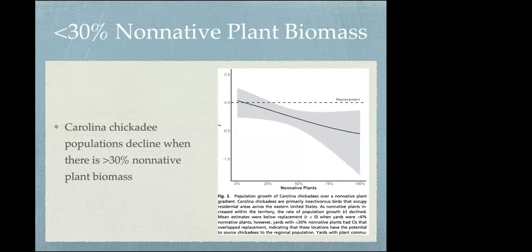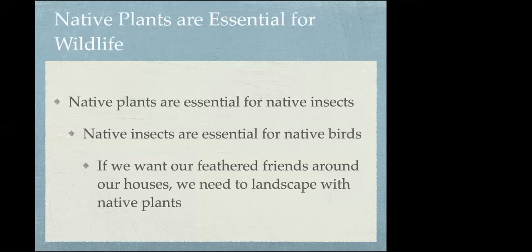As you can see here, as non-native plant percentage across the landscape increases, it doesn't take much. Only about 10% of non-native plants, you're seeing a decline in the Carolina chickadee populations. But once you get above 30%, you're seeing a very drastic decline. And so that's the general conclusion right now in the scientific literature. More non-native plants equals fewer native birds. And the link between them is more non-native plants means fewer native insects, means fewer native birds.